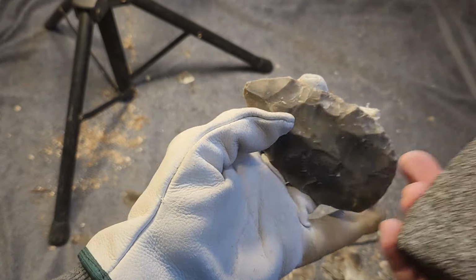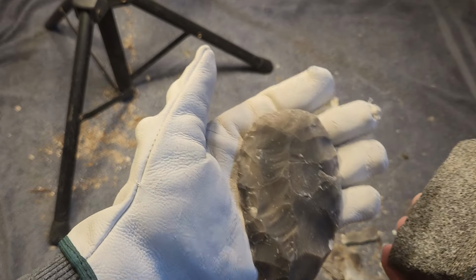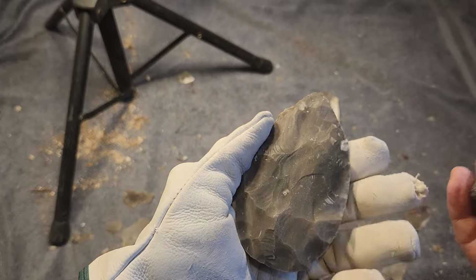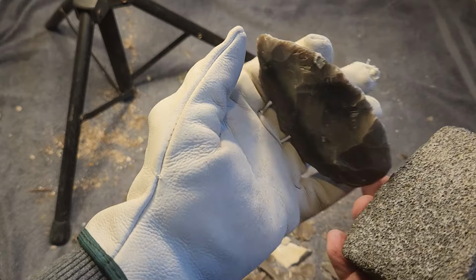Yeah, it's all going to tie back to flint knapping. I mean, how it was made. There's many factors in how it was made besides just the tools. It's the napper. It's the tool stone. It's the weather, believe it or not.